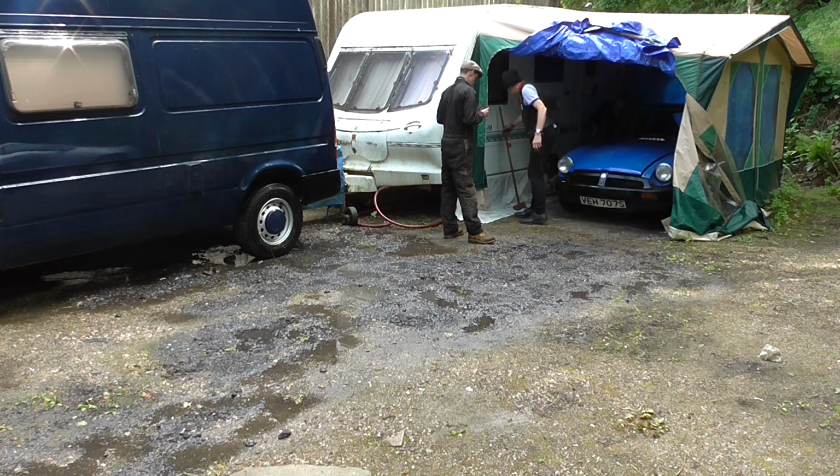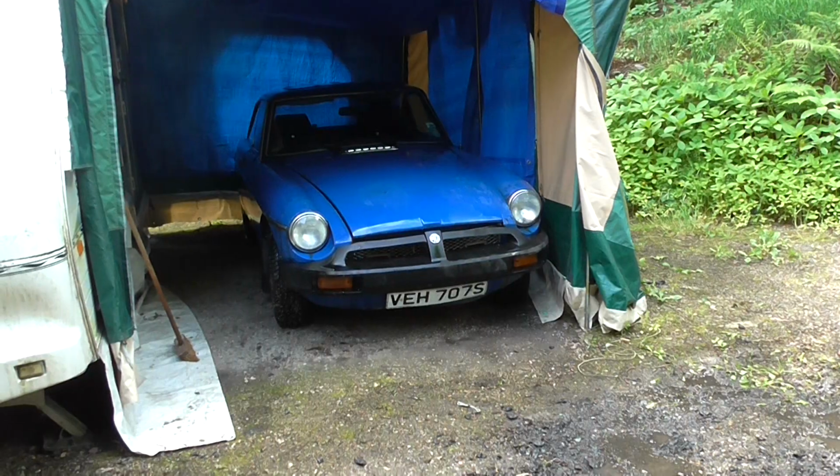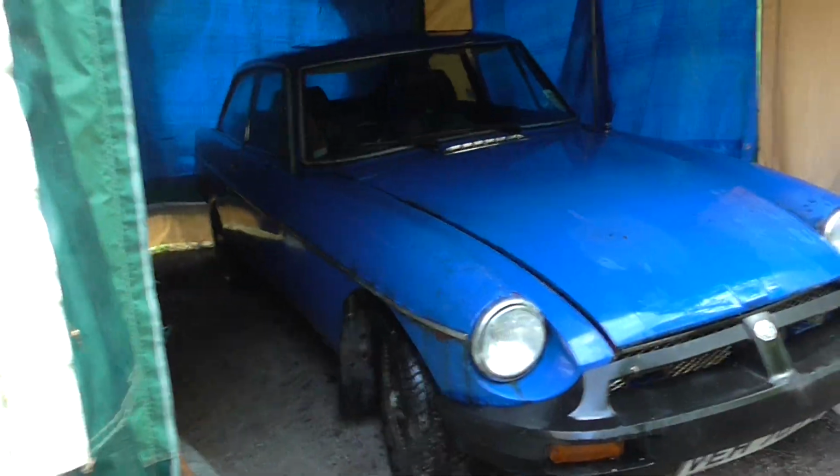Gearbox is tight. So that's it in the awning. All under cover and all ready for fettling with.